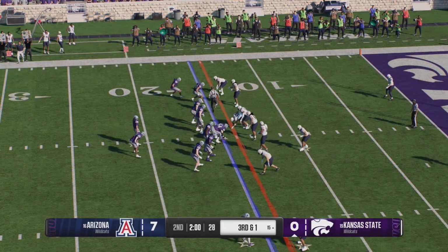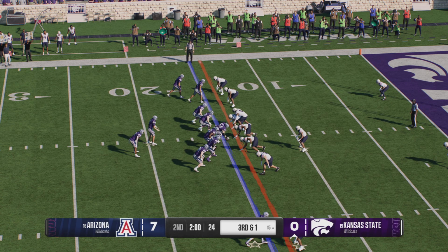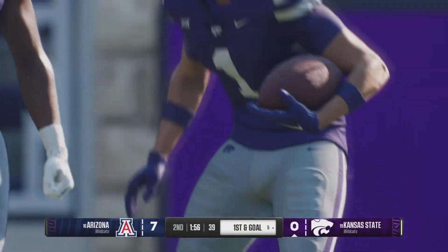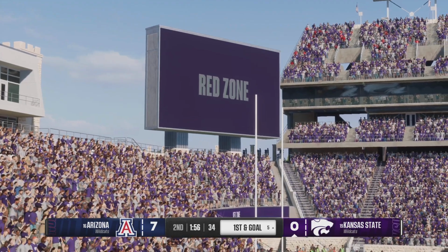Play number 10 on this series. They turn to the passing game on 3rd and short. Catch in the middle, it's Brown. They get him stopped at the 5-yard line, but it will be 1st and goal from there.